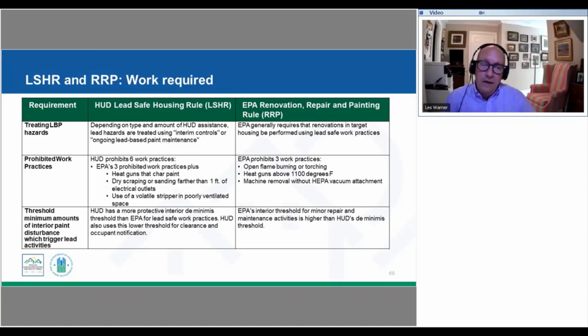The reason we make a point of this is that it's not uncommon to have programs that hire an RRP certified contractor, but have not made it clear in the scope of work that this is a project that triggers the Lead Safe Housing Rule, and so we have more stringent requirements. We want to make sure that the folks doing the work, and the folks doing the compliance testing, understand that this is a HUD-funded Lead Safe Housing Rule project, and so we have a more stringent requirement in some cases. We also mentioned that we have differences between the EPA and the Lead Safe Housing Rule de minimis requirements, and so that also needs to be pointed out.